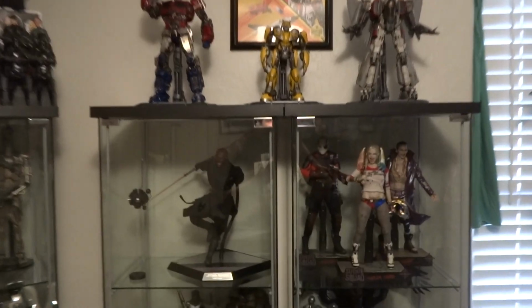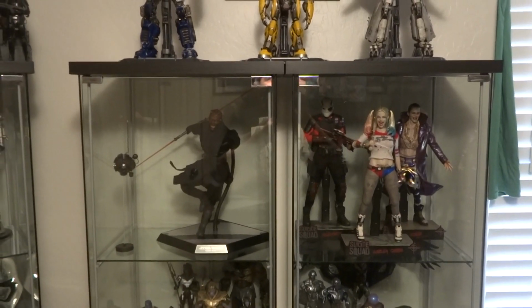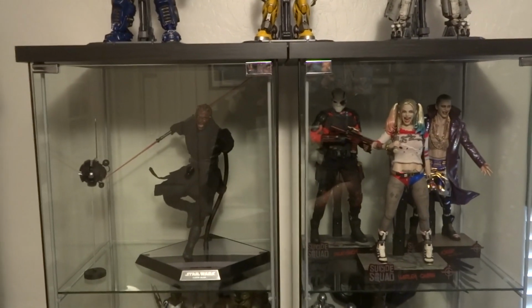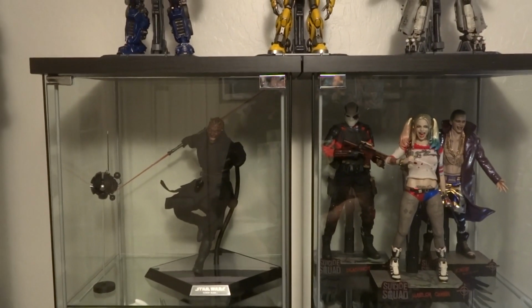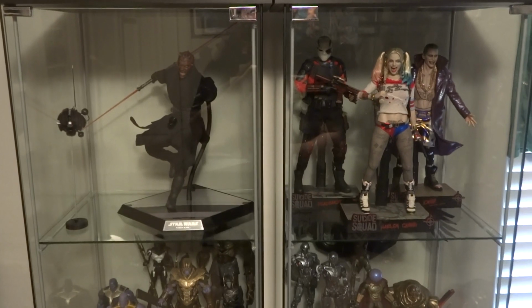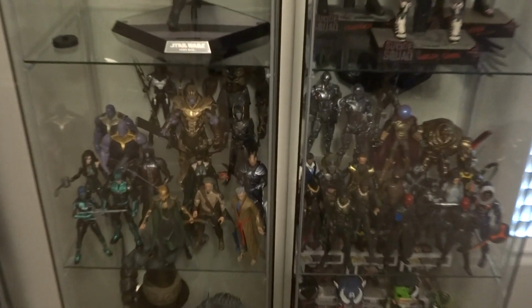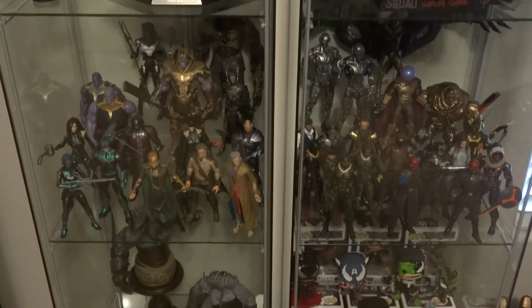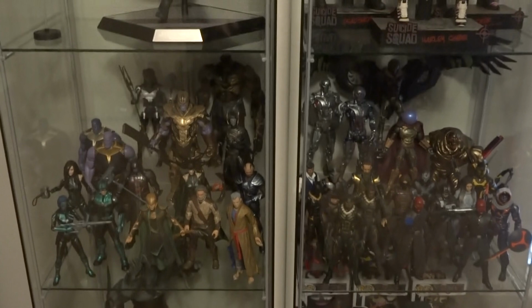And then going down in the Detolfs here, we have Darth Maul as well as the Suicide Squad collection. Suicide Squad's the same as it was before. Darth Maul was actually displayed with my other Star Wars Hot Toys. I decided to move him to his own square though, just because he looks so cool. And then coming down, here's where we have the other Marvel Legends that we're not seeing on the actual shelves themselves.